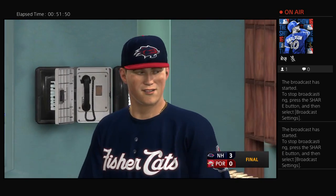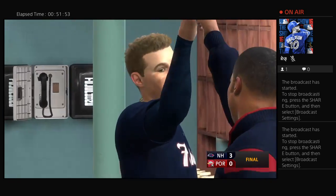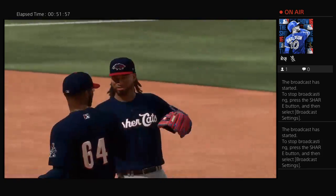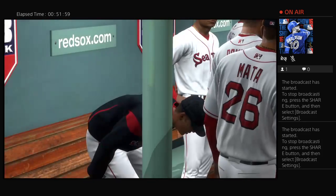Well, his first save of the season is in the books, and that was a nice job of him coming in the game and closing it out. He's off and running now. A shutout in this one, 3-0 our final score.